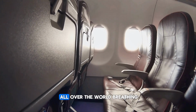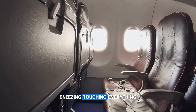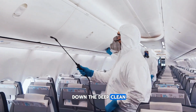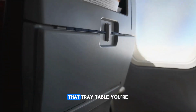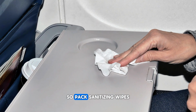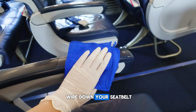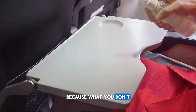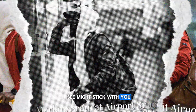Hundreds of people from all over the world, breathing, sneezing, touching everything. And between flights, most planes get a quick surface wipe, not a full scrub down. The deep clean? Once a month, maybe. That tray table you're eating off could be dirtier than a public restroom stall. So pack sanitizing wipes. Wipe down your seatbelt, armrests, and tray before you settle in, because what you don't see might stick with you.